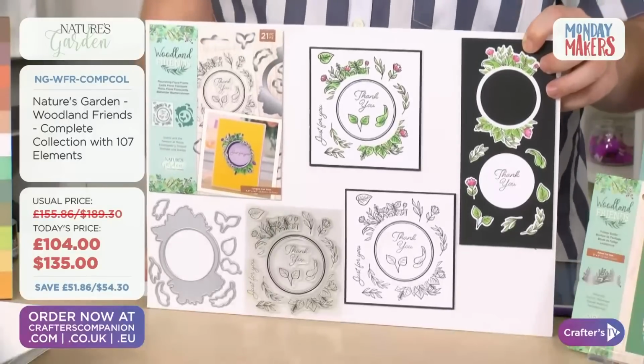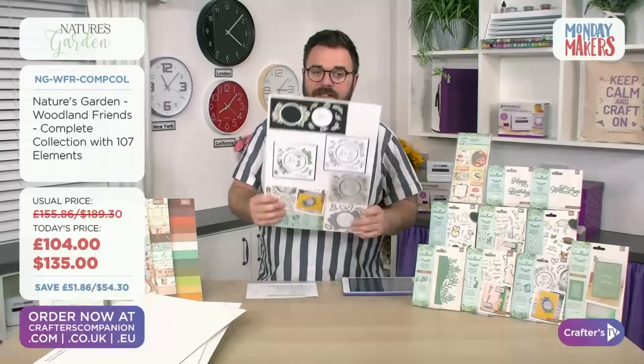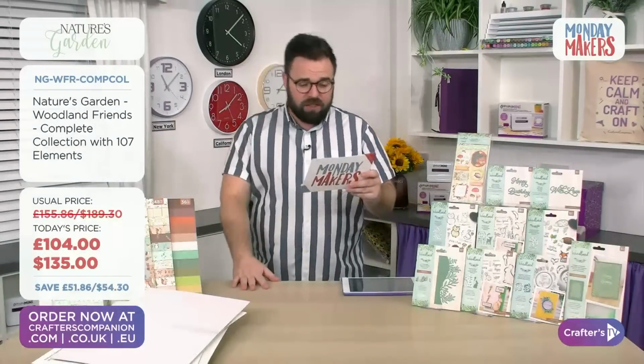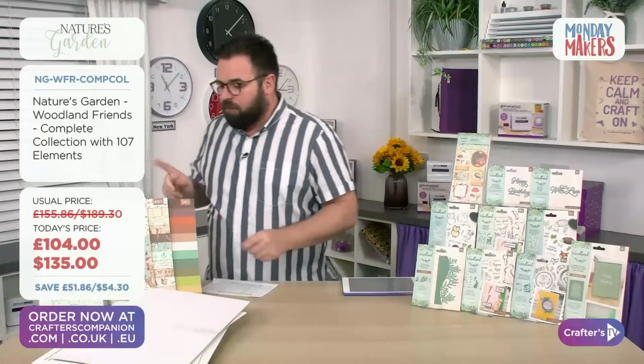Now, if you want to get it all together, absolutely that is the best way to get the best value for money. You can see you've got a saving there of £51.86 or $54.30. If you want to get them individually, absolutely you can. They're all available individually, but that is not all you're getting for that awesome price.